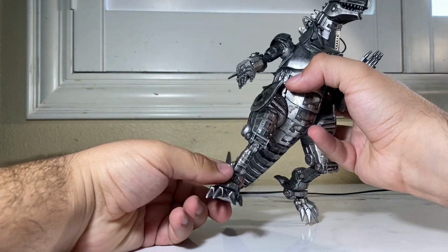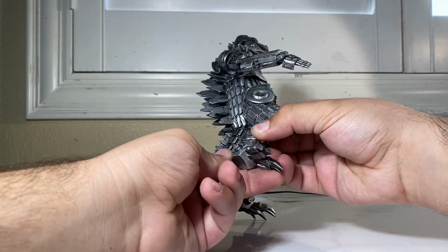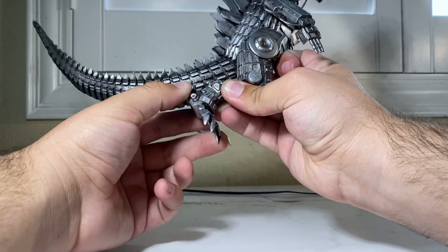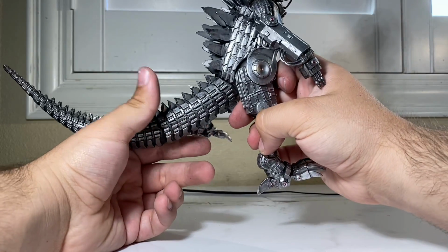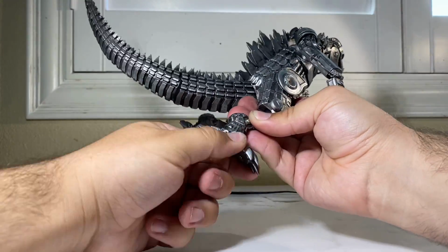A very stiff peg right here. I don't know if it's a ball joint or not. But it does allow for a little bit of manipulation. I wouldn't quite call that articulation, because it doesn't really hold the pose, but it can move a little bit. If you really heat this figure up, maybe dip it in some hot water, not quite boiling, but around there, it should soften up the figure and allow you to move it on.